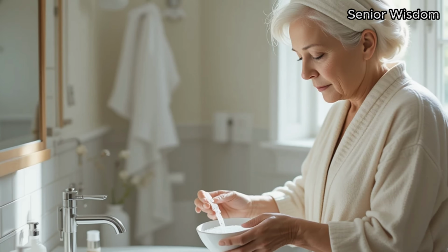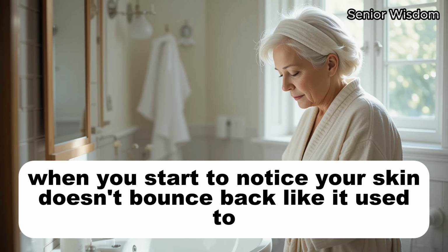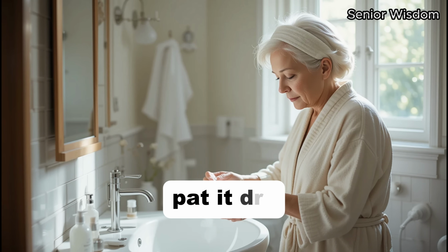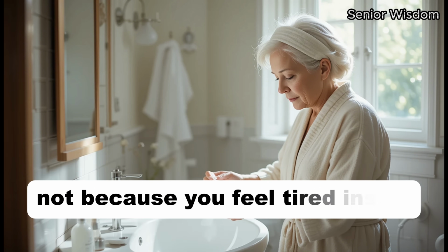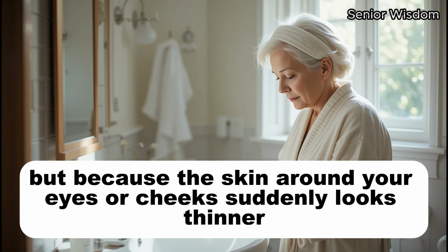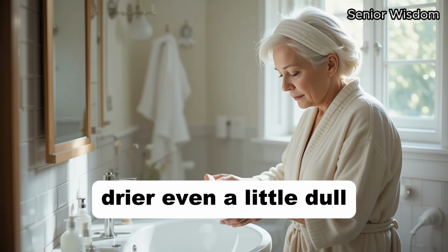And there comes a point, often somewhere after 60, when you start to notice your skin doesn't bounce back like it used to. You wash your face in the morning, pat it dry, and for a moment you catch a glimpse of someone who looks tired. Not because you feel tired inside, but because the skin around your eyes or cheeks suddenly looks thinner, drier, even a little dull.